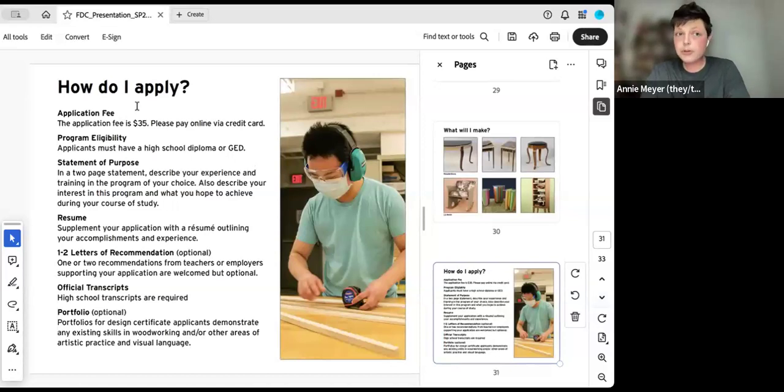So if you're interested in applying, you can do all of that online. All of this information is available on our website, and it's a fairly simple platform. Joe introduced himself in the beginning and is sort of your go-to person for application questions.